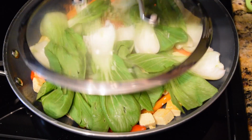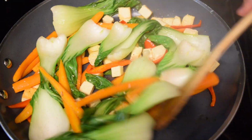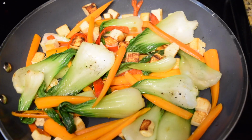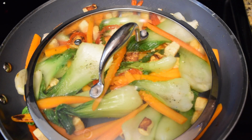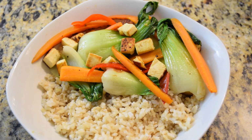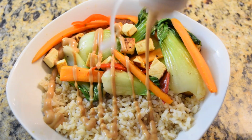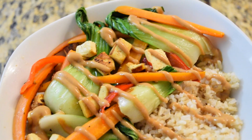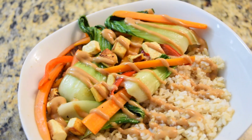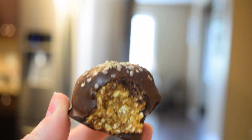Once the other veggies had cooked for a while, I added the bok choy in because it doesn't take as long. And as you can see here, it started to brown a little bit, and I let that cook, I'd say probably about 10 minutes in total. And I had cooked some brown rice on the side, had the veggie tofu mix, and used my fancy little squirt bottle thing to add the peanut sauce on top. And it was super good, really hearty, and a healthy meal. Stir fries are also an excellent option as well. And for dessert, I just had another one of those peanut butter balls.